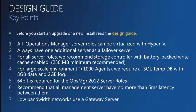So the agents in India report to that one gateway server, and that gateway server then pumps the data to our Tukwila data center, which is where we do the monitoring.